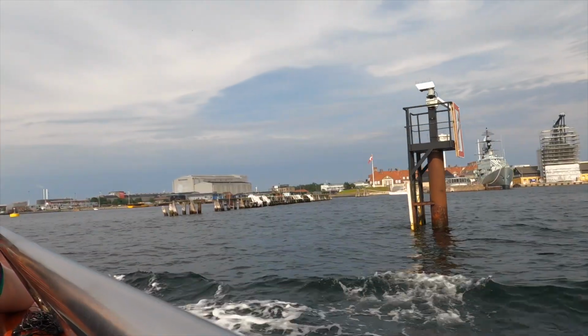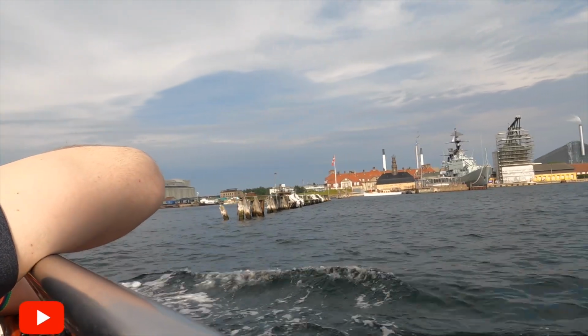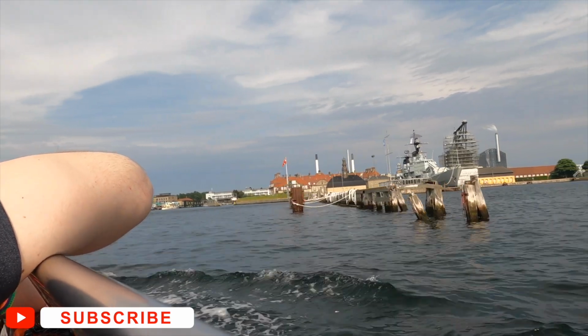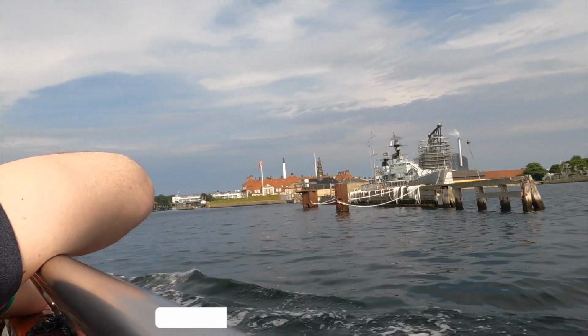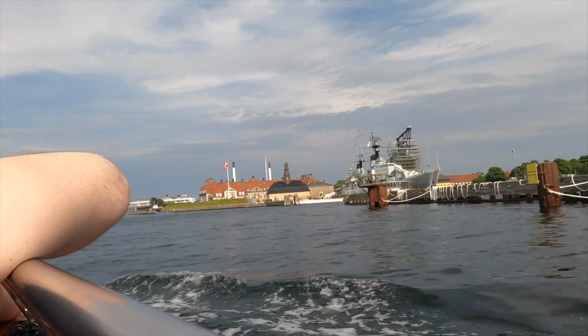So, the missile hit a summer cottage area in North Sweden. Luckily, nobody was at home. But there were four summer cottages totally blown away, and 130 were damaged. So, it was quite an effective missile.